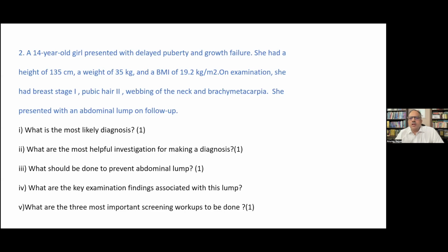So yes, we are looking at karyotype. Dr. Shubhadeep Paul and Dr. Arul Nathan have mentioned karyotype. So yes, karyotype and FSH. And what should be done to prevent the abdominal lump in this case? Yes, this is very, very important. So what could have been done and what should have been done earlier?